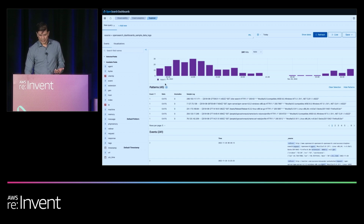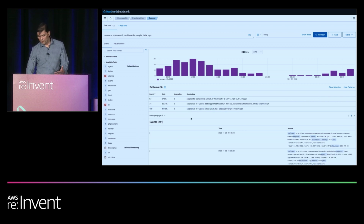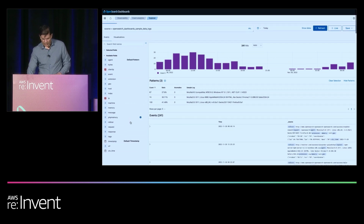The other really interesting thing is that in this scenario, we're using the message field as the default pattern field, but you can use other fields. If you want to use the agent field, for example, I do that. I really quickly see that there are only 3 patterns, so 3 different agents that were sending all the log data to me. So suddenly if you saw an agent that you shouldn't see, or a new browser version just showed up that was having some errors, you can very quickly identify that.